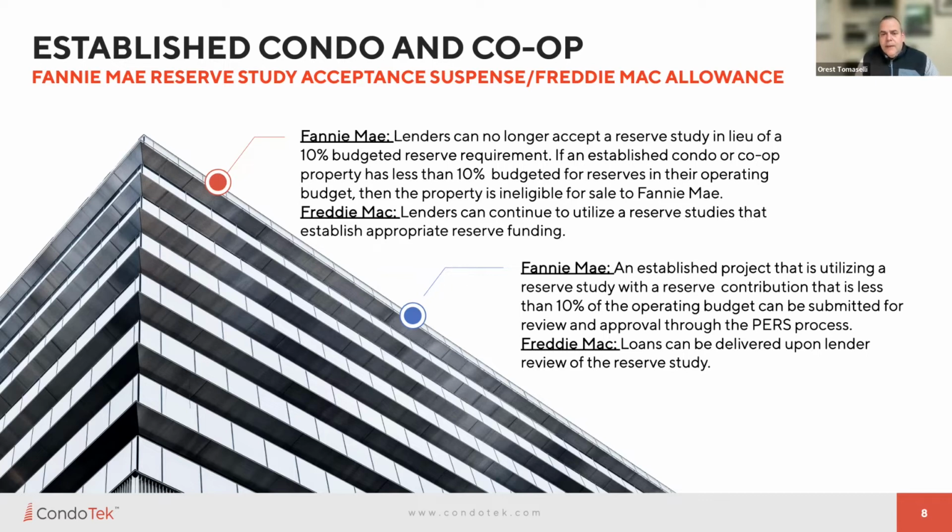And the funds within that account can only be utilized for repair and maintenance to the common area components in the building. So this guideline is not new, but it has been in place for a long time. But Fannie Mae and Freddie Mac have kind of shut the door to any type of lending approval process that would be able to avoid this 10% contribution.